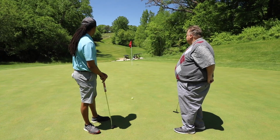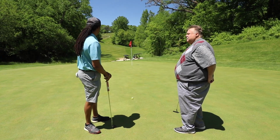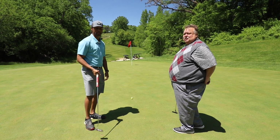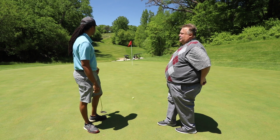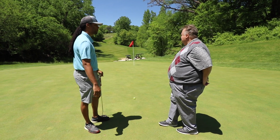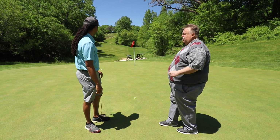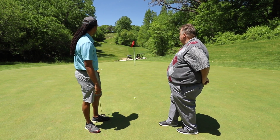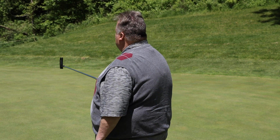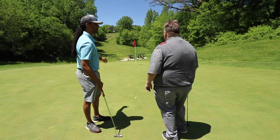All right, so it looks like you have a slippery downhill here. I've been on this hole where they put the pins in some really questionable, sketchy spots. Makes it real hard. But how are you going to approach this one? Well, like you said, this can be some tricky spots. This is one of them. If you get it too far past the hole here, my idea is you're gone.